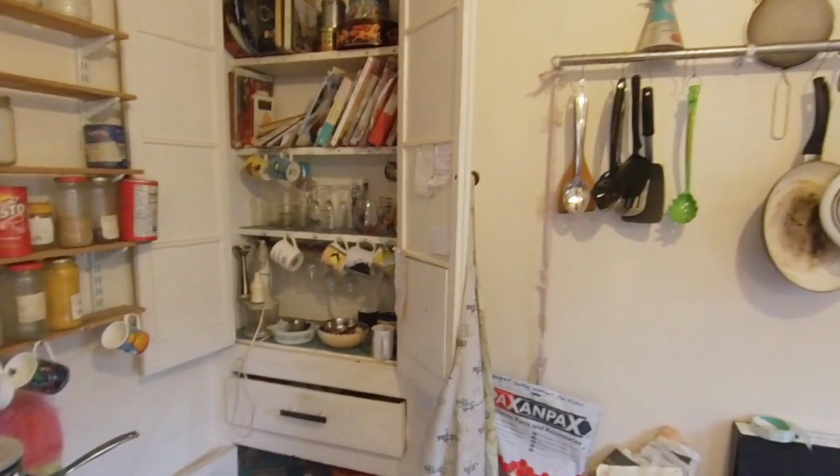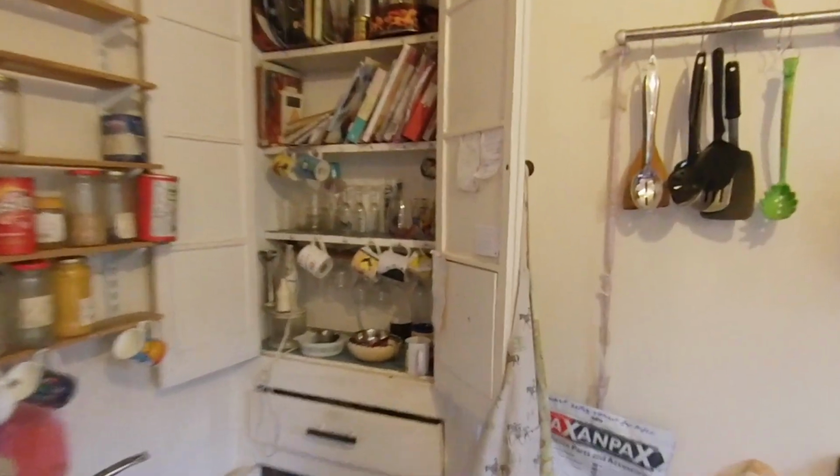You'll notice this kitchen is not like a kitchen to be proud of as such. Ooh, I better turn that off.